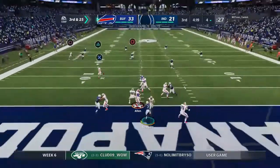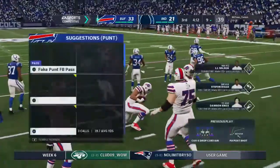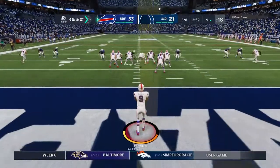On play action, Allen. On the move, Allen. Hit, he lost the football. When that ball popped free, we could hear it all the way up here. Those guys down on the field alerting everyone of the fumble. He's lucky that his offensive mates picked him up and jumped on it.